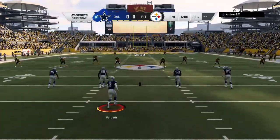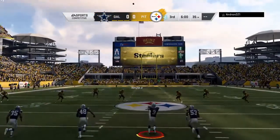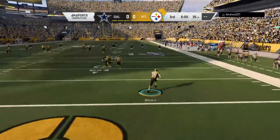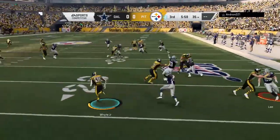So no scoring in our first half. What will the second half bring as we are now back underway? This fielded a few yards into the end zone.